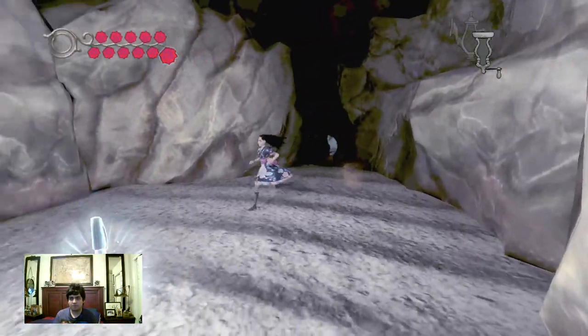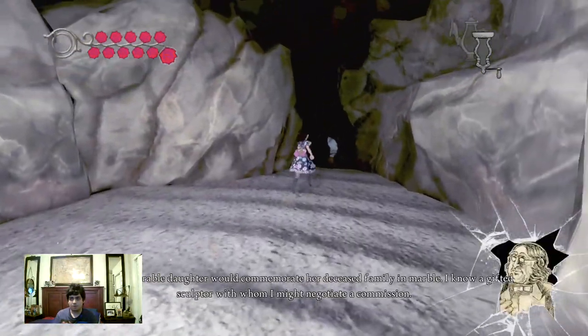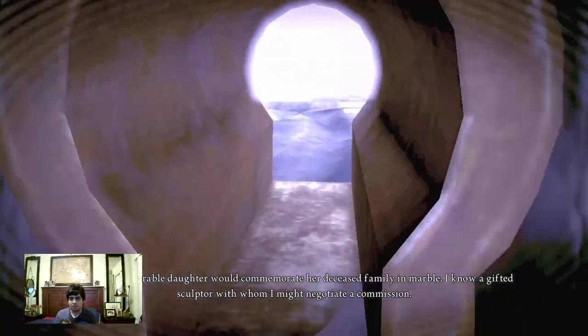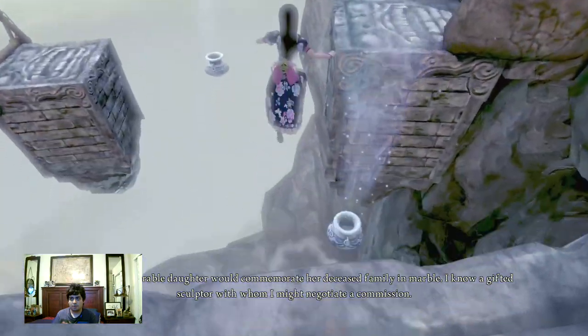Collect that pen. A dutiful, honorable daughter would commemorate her deceased family in marble. I know a gifted sculptor with whom I might negotiate a commission.